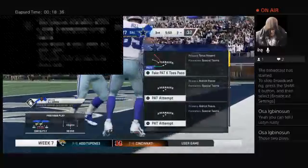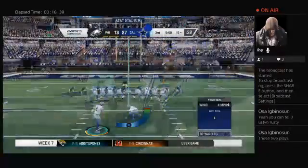Number 13 now on the year. And the Cowboys, they push out in front further.